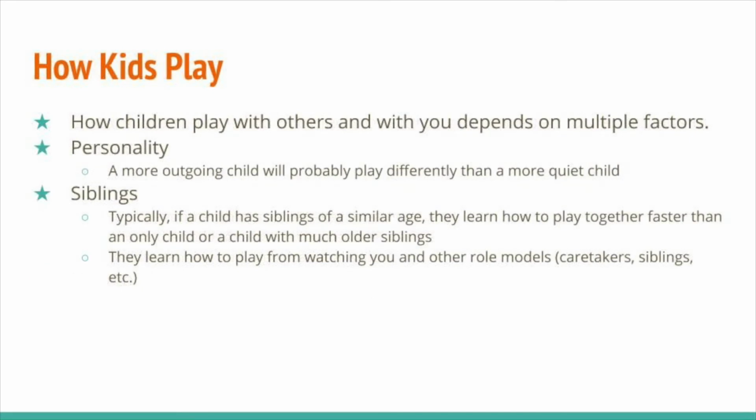How children play depends on multiple factors. One of these is personality. If a child is more outgoing, they will typically play differently than a more quiet and shy child. Both of these types of play are okay. Another factor is whether or not a child has siblings. Typically, if a child has siblings of a similar age, they learn to play with other children faster than an only child or a child that has much older siblings.